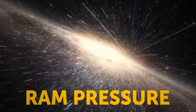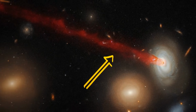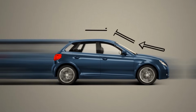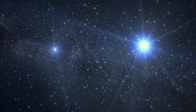Another way is ram pressure. This happens when a galaxy moves through a cluster of hot gas at a pretty high speed. The gas in the cluster can push against the gas in the galaxy and force it out back, similar to a car pushing air out of the way as it drives, and you lose your hat in a strong wind. As time goes by, these stars and the blue blobs will keep on moving apart. Eventually, they will form smaller clusters.